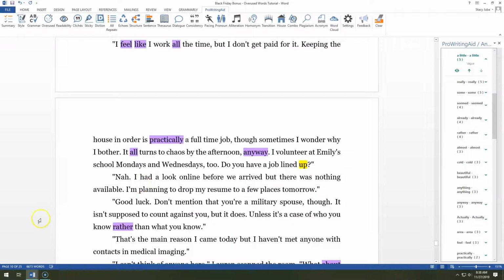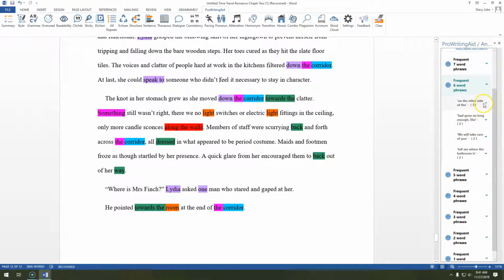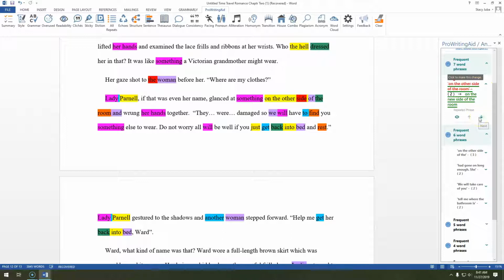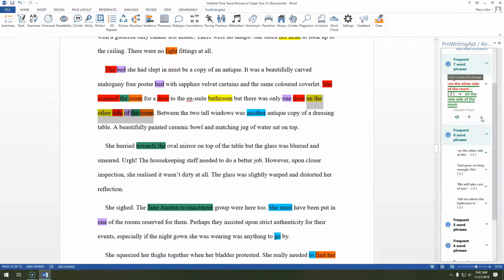Okay, so we will do a couple more scans. I'm just going to pause it and clear this out. I'll just show you how I hit clear and all the highlights disappear. This is the all repeat scan, and it's just going to look for phrases that you might have overused. For example, here on the other side, oops, was used a few times. We can just click through to see them. Here's one. Another. So we just want to make sure that they're not too close together.